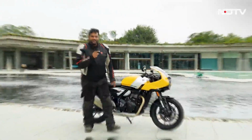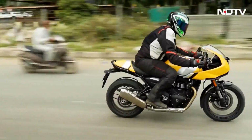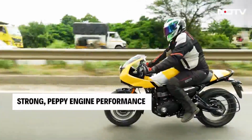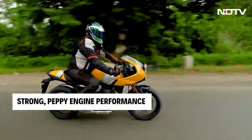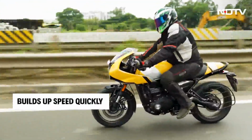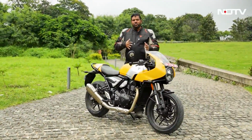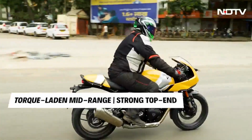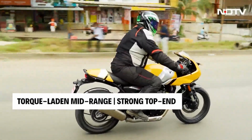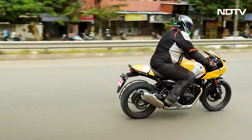So let's get going. We spent a couple of hours riding the Thruxton 400. The engine feels significantly peppier in terms of performance, in terms of outright acceleration, in terms of how the response to the throttle inputs are. So it feels quite peppy, sporty, engaging, and overall this motorcycle is a hoot to ride. The mid-range and the top end is very strong, quite enjoyable, and that's courtesy of the increased rev range on the engine. So yes, quite enjoyed riding the motorcycle.